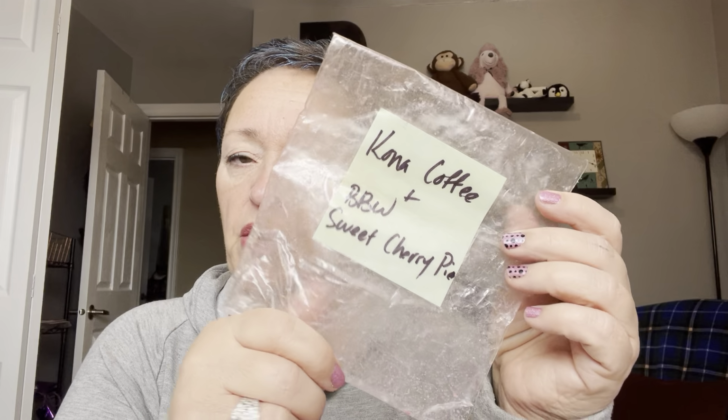This was a bag that I made. I made some tarts with DD Wax Melts Kona Coffee, and I had some, I don't know, half a candle of Bath & Body Works Sweet Cherry Pie. Oh my gosh, this was so good. It's exactly like drinking coffee and having cherry pie at the same time. So I'm going to save this bag to remind me, because I do have more Kona coffee, and I do have another Sweet Cherry Pie.